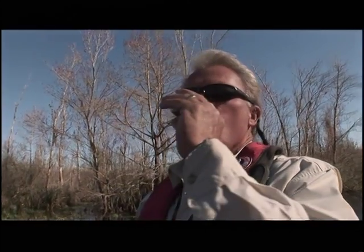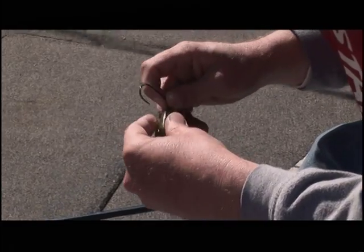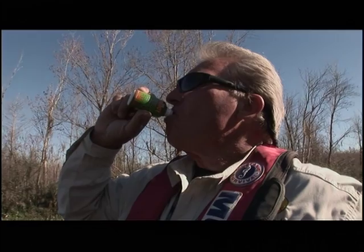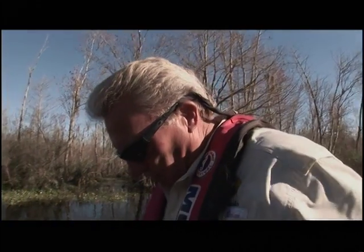How big a fish have you caught here? My biggest fish out of Lake Pan is a little over 11.5 pounds. It was also caught in January. 11.5 pounds. I'd say January is the best month, pretty much. Yeah, most of my biggest fish come in January, February.